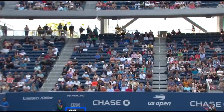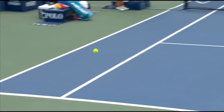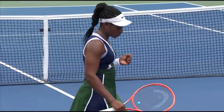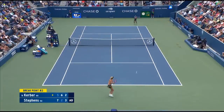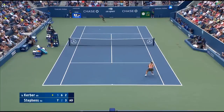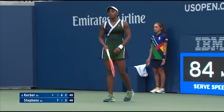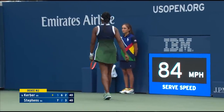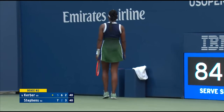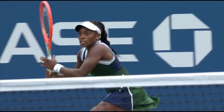So, Nick, does she go to Old Faithful with the serve? Down break point again. Does she try to hit that short one wide? Response from the German. Deuce. Getting those first serves in, especially in that ad court when she needs them, and then building the point from there.